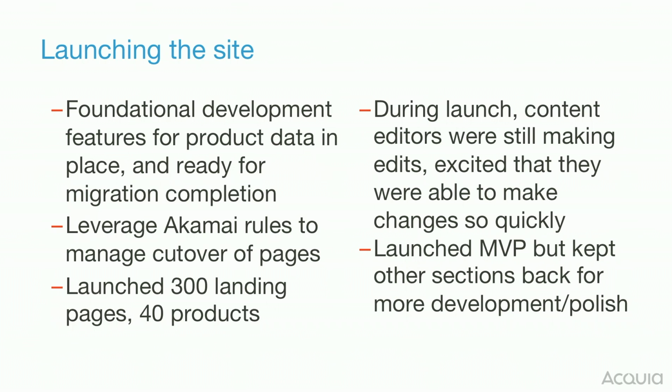But as we mentioned, we rolled out with this MVP, just the key features, the foundations, and only the critical content necessary to support that Ryzen product launch. That's all we did that day. That turned out to be about 300 landing pages and 40 product pages. That's globally across the languages.